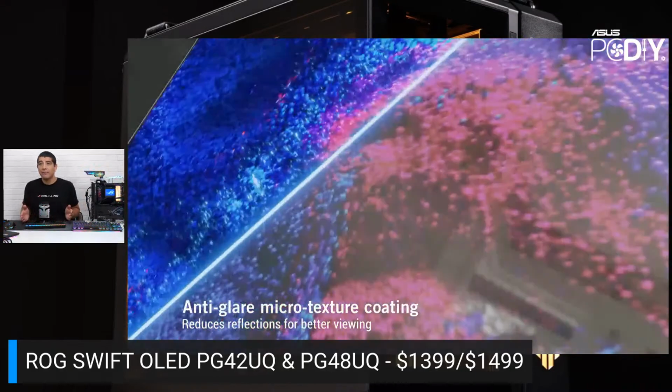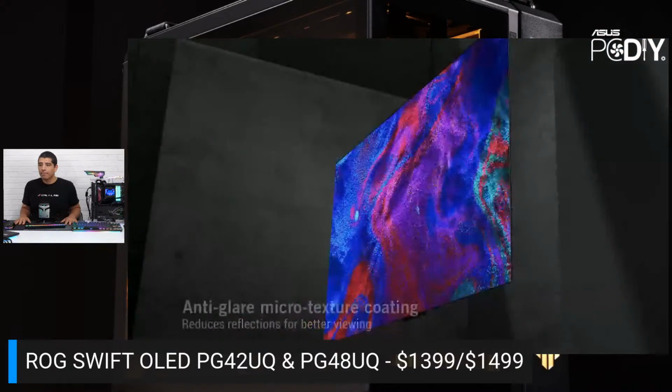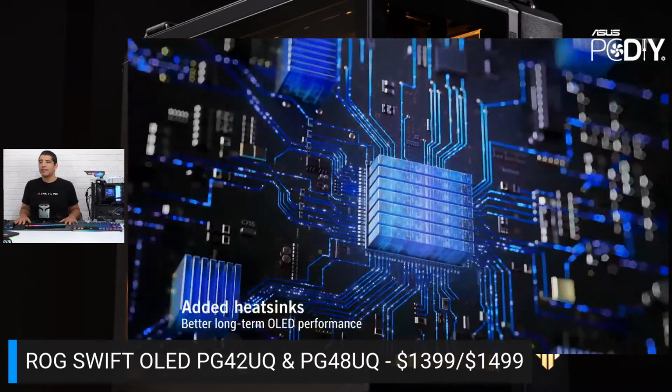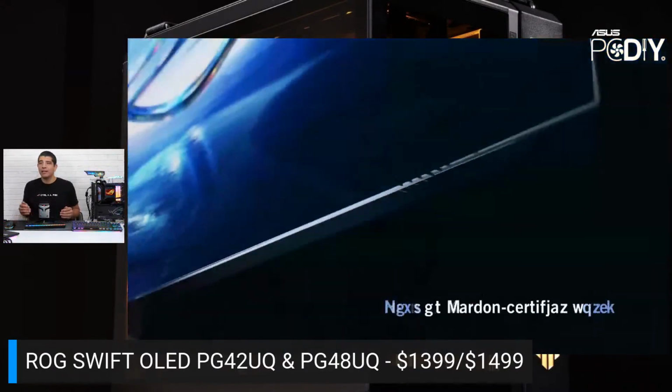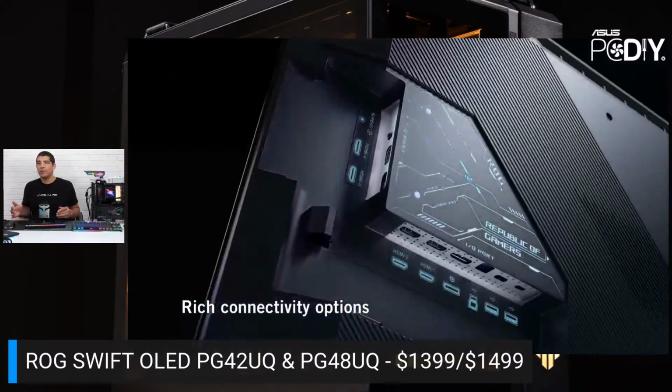So we're gonna have a 42-inch version, which you can see will be coming in. And then also a 48-inch version. All the features and functionalities that I'm going to be talking about are pretty much identical between the two, so it just comes down to the specific preference in terms of the size. So do you want the 42-inch or do you want the 48-inch?